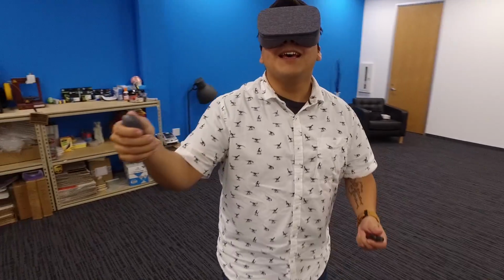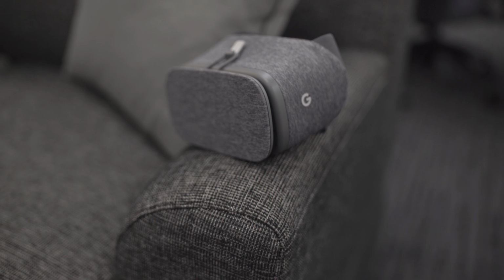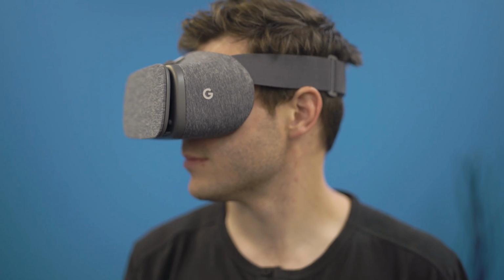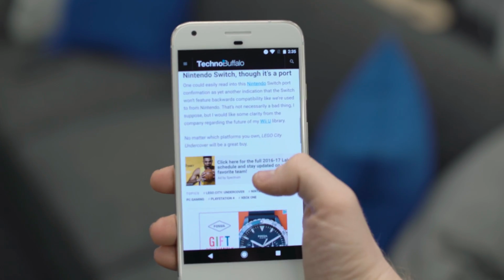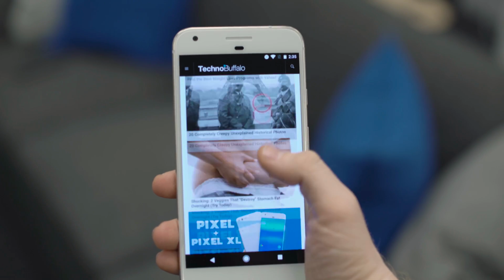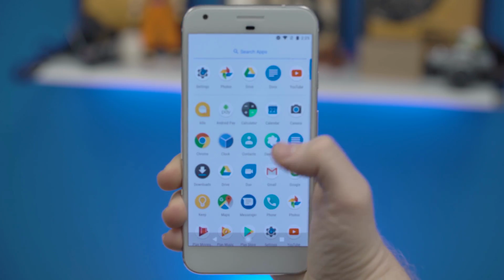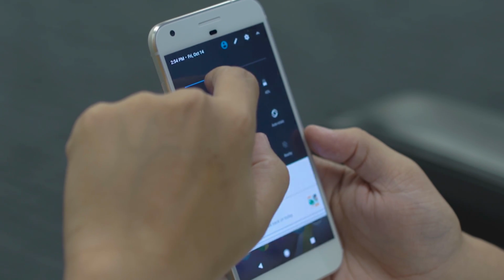Daydream has come out though since I did the initial review, and it's really nice to have. I'm still not 100% sold on VR, but the UI that Daydream offers in combination with the Pixel phone is really nice. In the month I've been testing, I've had no speed issues, I've had no slowdowns, I've had no lag, I've had no issues with Android showing its age. It still behaves as quickly and fast as it did on day one.